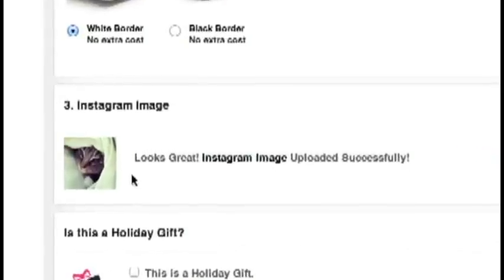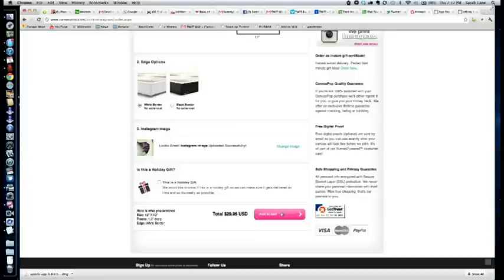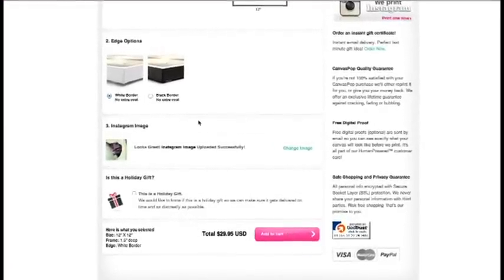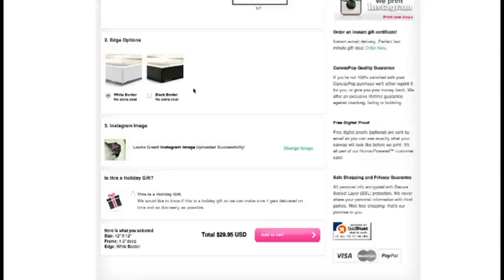That's romantic, isn't it? Yeah. And then I add it to my cart, and then I could send that to my mom or something like that. Yeah, it's cute. And you can do black borders or white borders. You can adjust the thickness. $30 is not bad for a 12 by 12 print. Yeah, I think it's a great gift idea. So there you go. You have some fun Instagram related options.